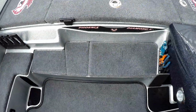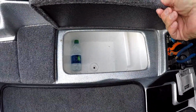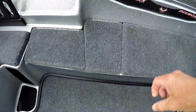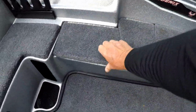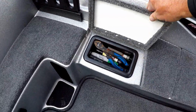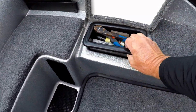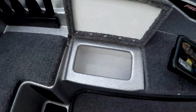And here we got more storage. This is a cooler, built-in cooler, real nice. I can keep ice in here all day long, even when it's super hot. Here's another little storage. I'll keep my dye and pair of pliers and glue in there. Then we got some more dye markers and markers to color my braid. And underneath here, we've got another storage space, which is a good little spot for my trash.